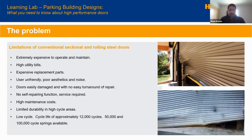When you're talking to an end user, it's real easy to hone in on what their issues are. And it's usually one of these, if not all of these items here.